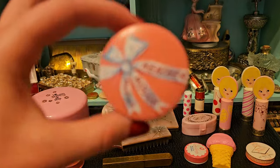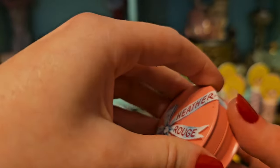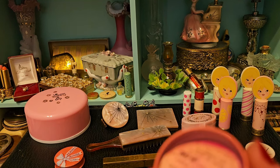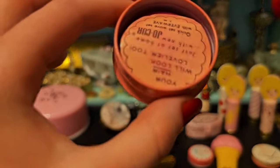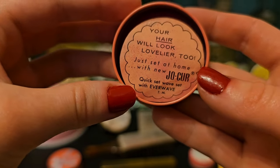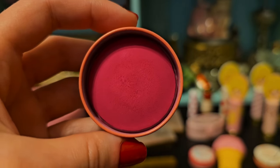And another one. This one's thicker. She's thick. Well, there goes the puff. No, I got it on the carpet. Oh, God. Okay, yeah, that's coming off easy. It's fine. Everything's fine. Don't know how it makes your hair look lovelier, but whatever. Very vibrant.